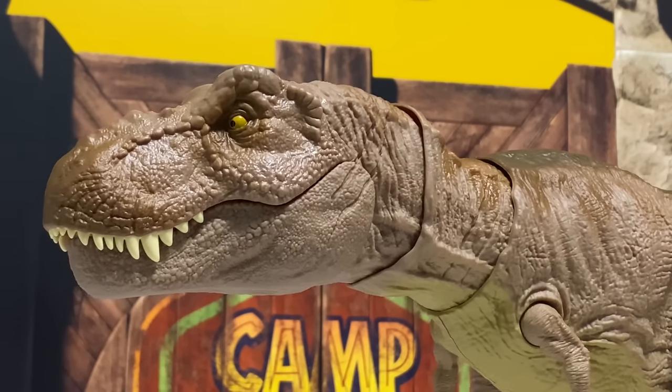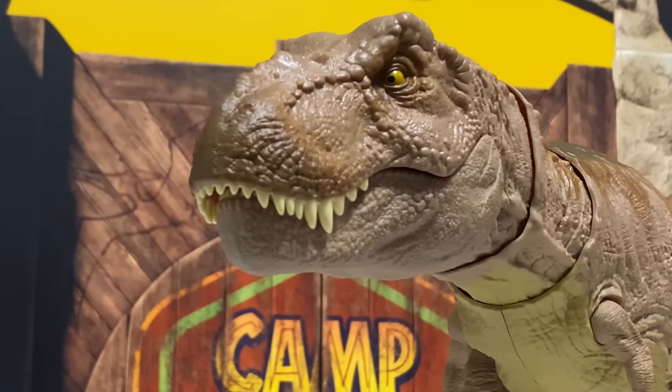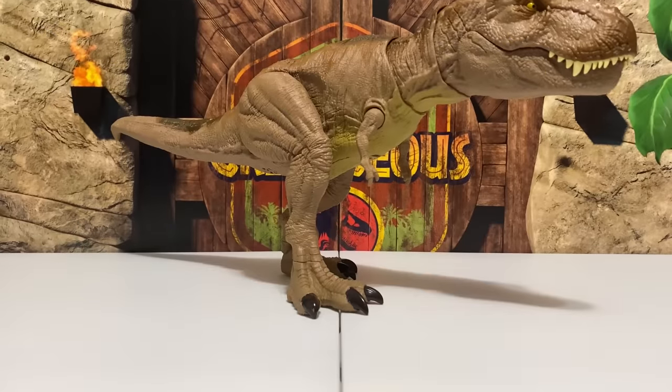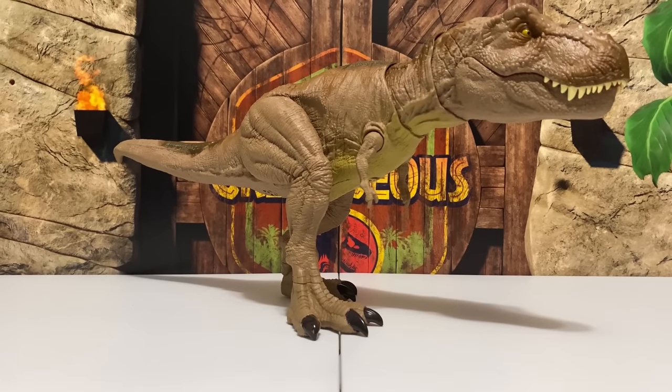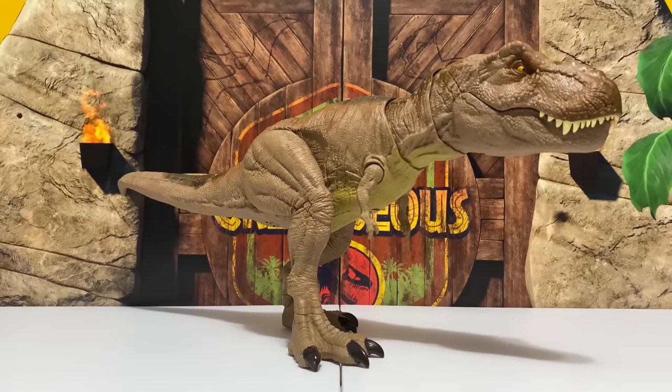And its connection to Camp Cretaceous couldn't be more literal, with the epic roarin' action feature mirroring the show's opening sequence perfectly. That simple inspiration makes for one of the best Mattel toys yet, but we'd still love to see a lot more of Rexy next season if possible.